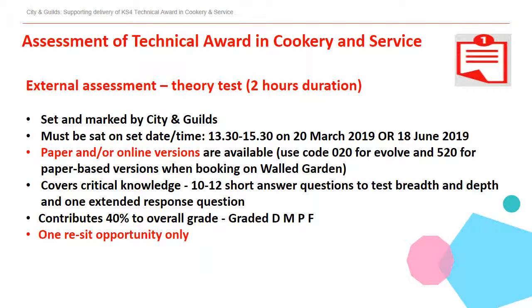Our examination guide will support you with the different styles and types of questions and desired answers, so you can support your learners in exam preparation. But usual exam preparation techniques need to be adopted.